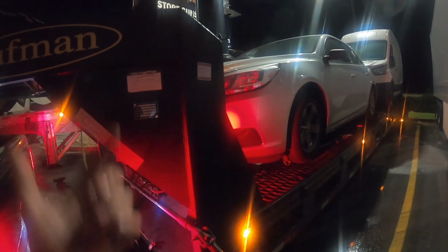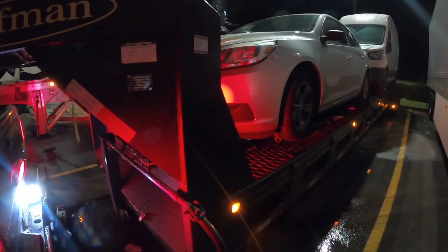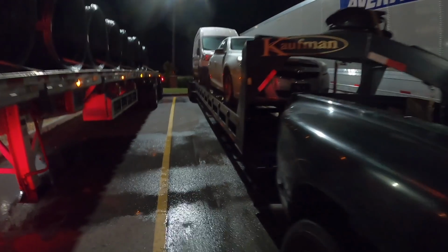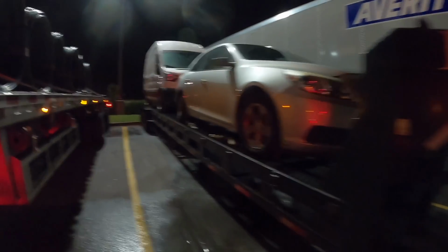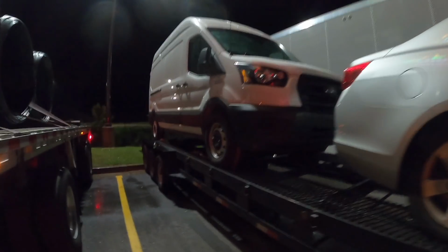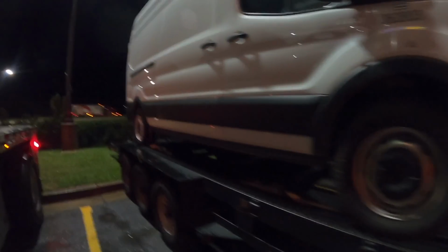The lens is gonna keep fogging up because of the humidity. Gonna keep cleaning that off. So that's pretty much gonna do it. So yeah, before I got interrupted, I want to go over the load. Literally 26,000 pounds on the dot is what I was when I crossed the scale house.